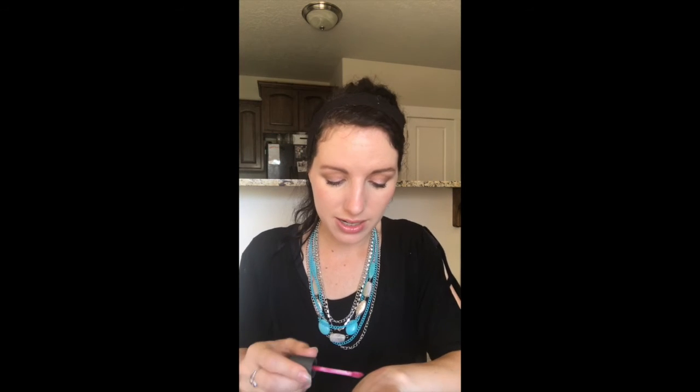This one is by Almay. It's their Color Plus Care Liquid Lip Balm, and this is in the color Just Plum Good. And it's hydrating. You get some color. It's not super pigmented, but it'll give your lips some color, not too intense, and it gives you that glossy finish while your lips are still being hydrated. The other one is the Revlon Matte Balm in the color Sultry.